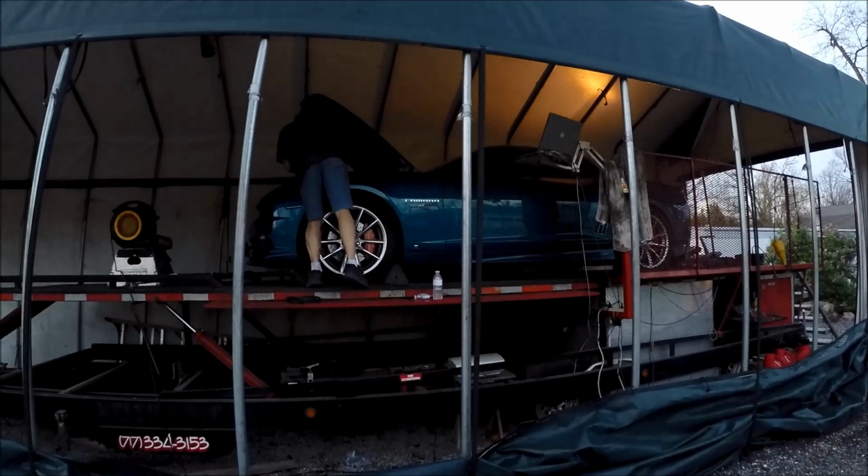A lot better. That's a great color. Love the color on it.